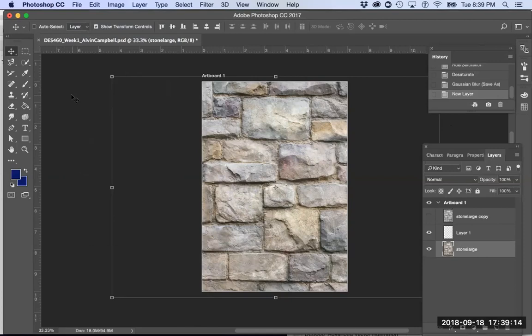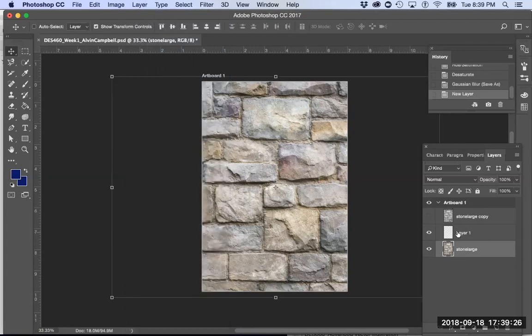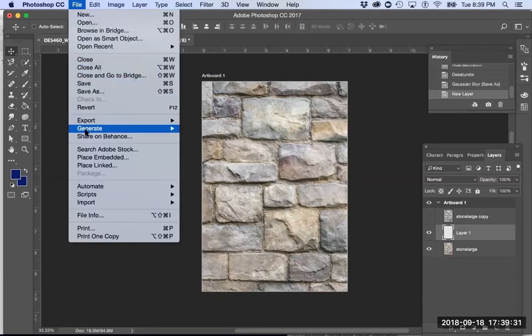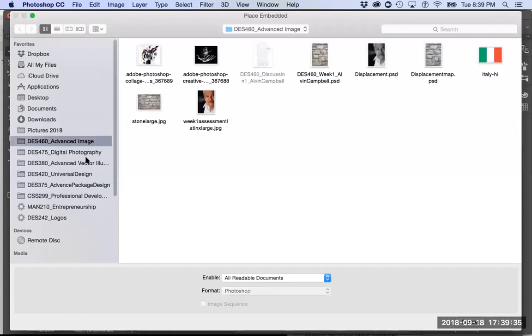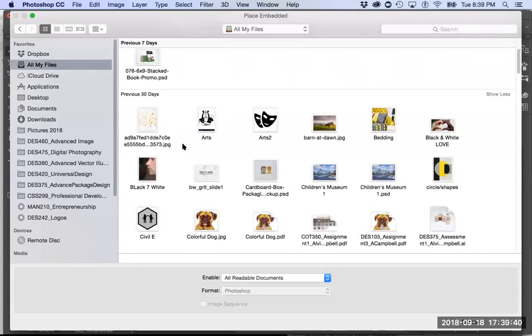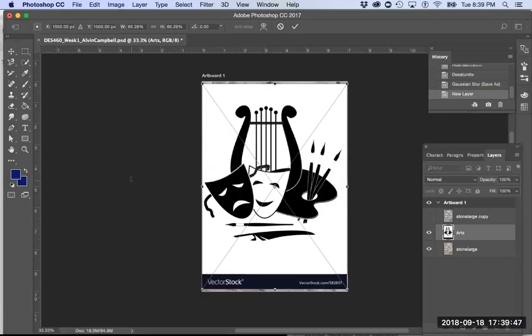Okay, it might be because you've put everything on an artboard instead of a new project. Let's go up to Layer 1. Just click on Layer 1 in the layer panel right there. Good. And now go to File, Place Embedded. And now bring some sort of picture in there. Pick anything you want. Okay, good. Now hit Enter or Return.